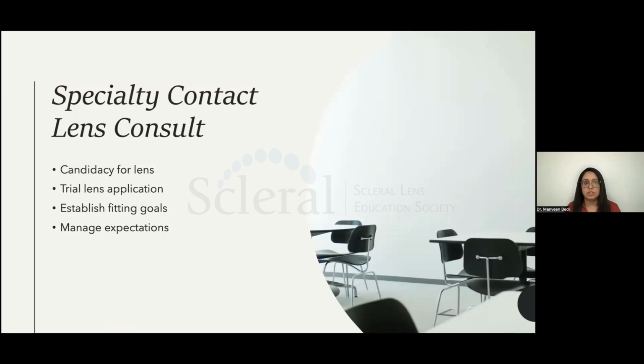So when we're looking at the consult, there are a couple of different goals that I have during the consultation session. First is understanding the candidacy for lens. Is there a specific type or technology of lens that we'll be using for the patient? During this visit, I always like to apply the contact lens on the patient's eye. It's always been a much more positive experience for the patients to have the lens on, to see how it feels.